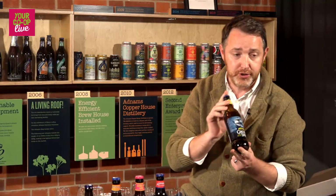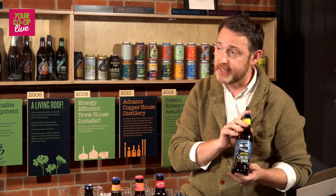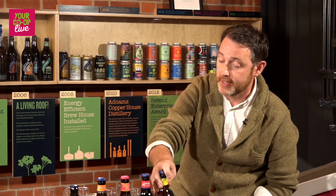We're going to do Ghost Ship. So Ghost Ship is our best-selling beer. It's now 12 years old. It started off as a seasonal beer in 2010. It was our biggest selling seasonal at the time. We brought it back the following year. Ran out before Halloween, which was not the most popular thing in the world. And then the following year, we thought, actually, this is going so well, we need to make it a permanent beer. So since then, it's been in constant growth, and it is now our best seller.